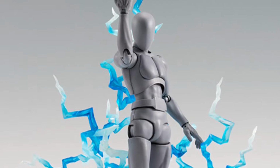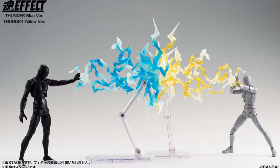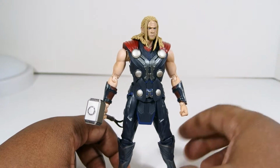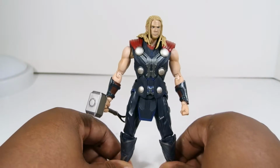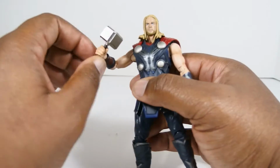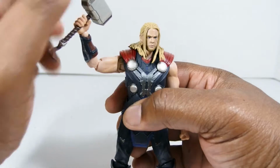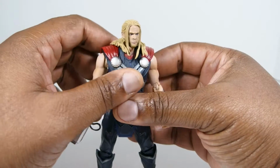I'm gonna use parts of it, one or two pieces, whatever I can fit on the hammer. I'm definitely going to use that for Thor, and maybe whatever other figures would need a lightning effect. But he really needed something to go over the hammer, so you can have those poses where he's raising the hammer up in the air like he's calling down lightning, and it would make the figure look that much cooler.